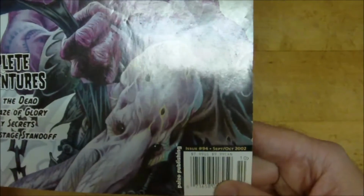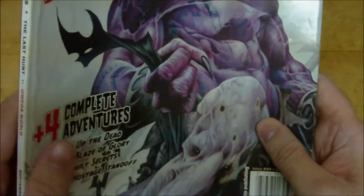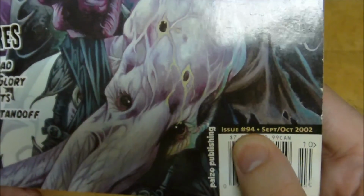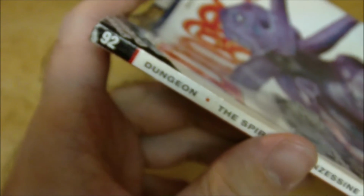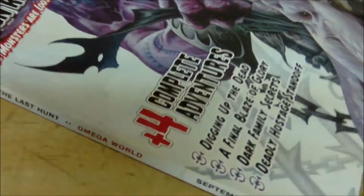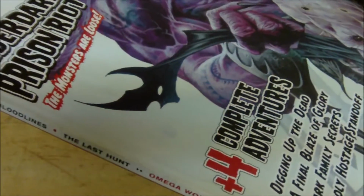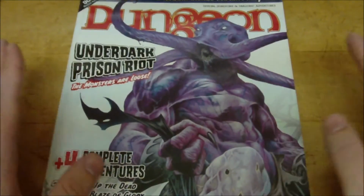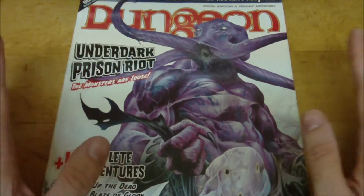ever picked up, which was issue number 92 or 94. There was a little bit of a problem with this one in that it had 94 printed here, but had issue 92 on the spine. So, September, October 2002. I'm not quite sure what the proper number is for this one. I want to say it was actually issue number 94.